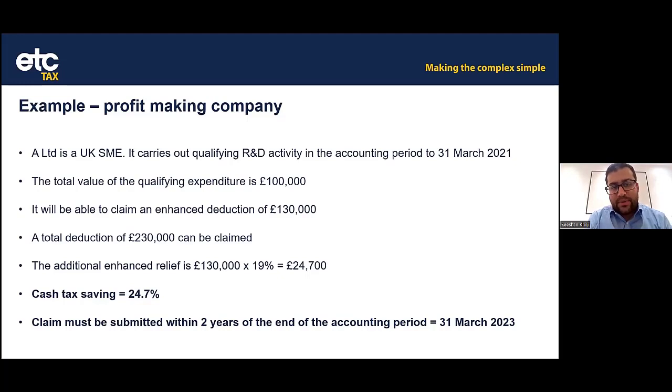So let's say we've got a company that carries out qualifying R&D activity in the period to 31st March 2021. The total quantum of qualifying expenditure is 100K. So in addition to the 100K being treated as a liable expenditure, the company can also claim an enhanced deduction of 130%. So essentially, it's a total deduction of 230% that can be claimed, which means that there is additional enhanced relief of 130,000, which is at the corporation tax rate, presently 19% of course, which gives us total enhanced relief of 24,700.